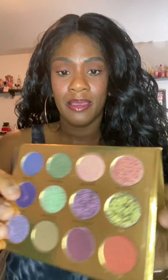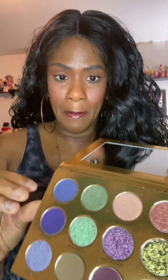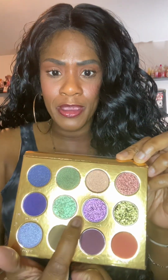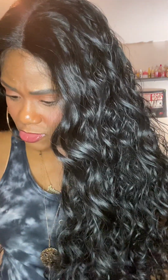And last but not least, the star of the show, the Rasha Beast Cosmetics Gold Digger Eyeshadow Palette. Oh my. It comes with a mirror, of course. Look at this. Ooh. Oh my God. I am so ready to see what this looks like. Which one was it? Why, this looks purple. This right here looks purple on here. But when I'm looking at it, it don't look purple. Wow. Okay, let's swatch it.